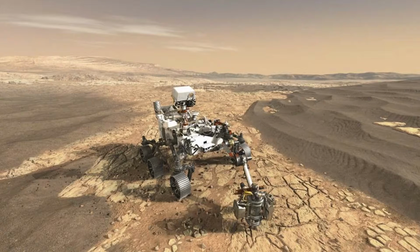The Terrain Relative Navigation System will help the rover to avoid potential hazards. Other instruments will gather data during the craft's descent through the Martian atmosphere. This will help engineers design future systems that can land more safely and with larger payloads.